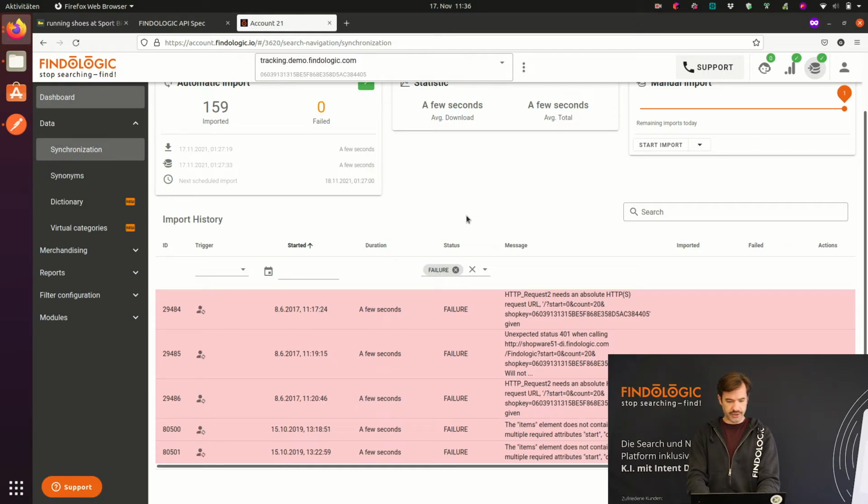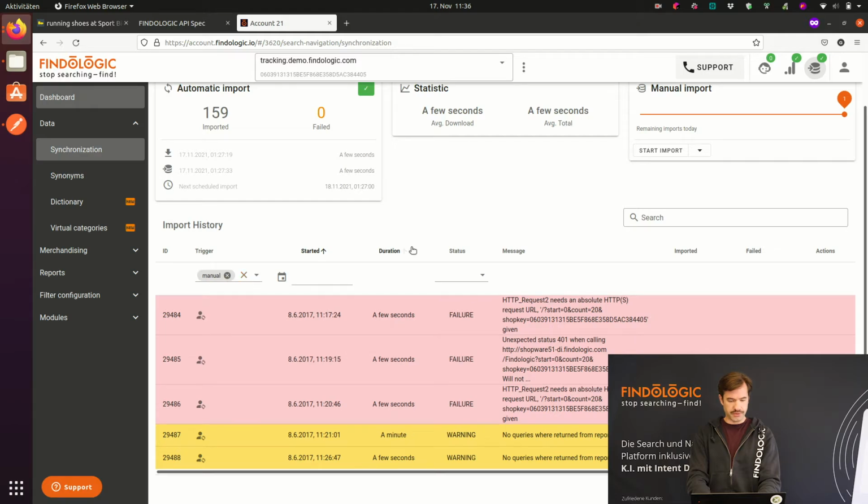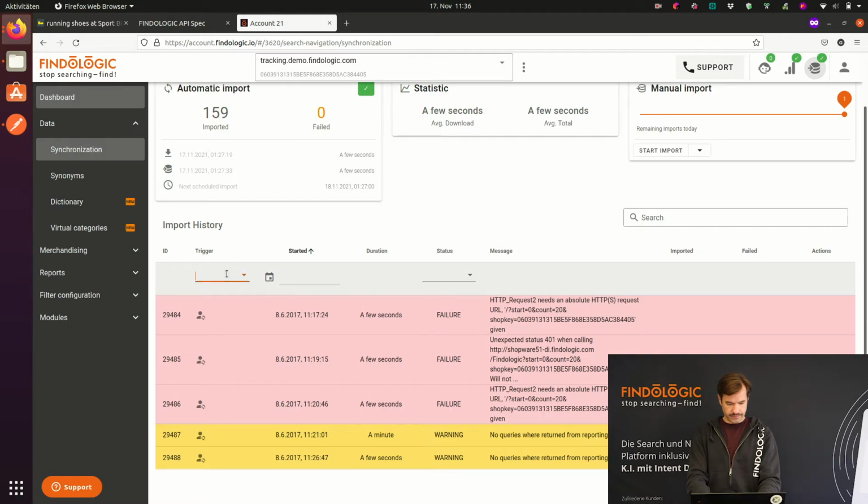We also added some additional information, for example, this trigger, which I will get to in a bit. So there's an automatic trigger, which is a scheduled periodic data sync, or there's also still the manual data sync, which you can trigger with the start input button here. And of course, I can also filter that. For example, I just want to see manual data sync jobs, and now this list is filtered to display only the manual data sync jobs.